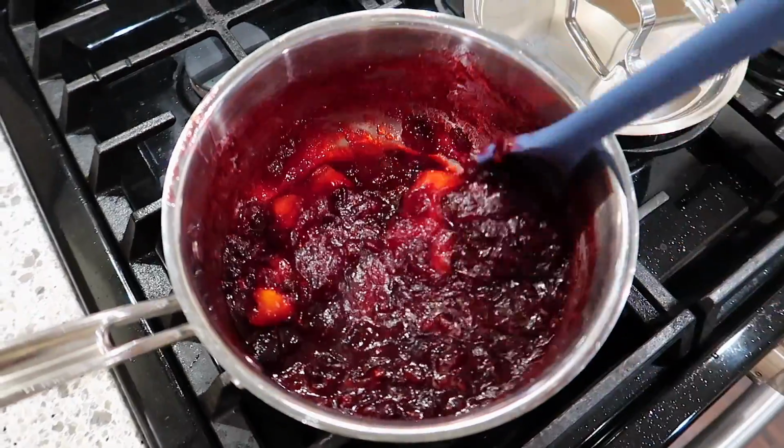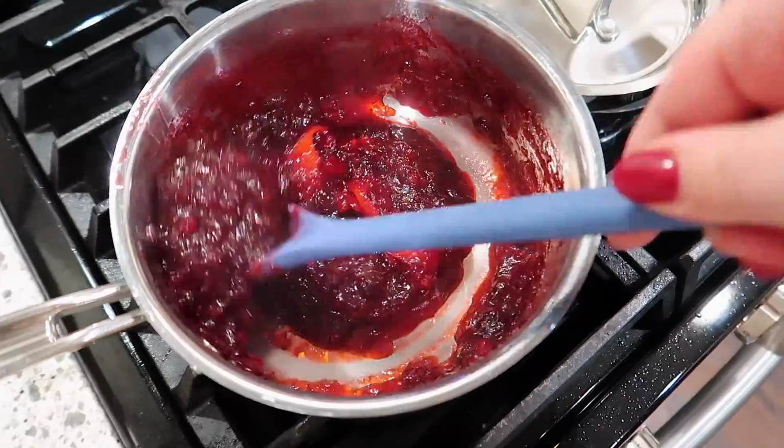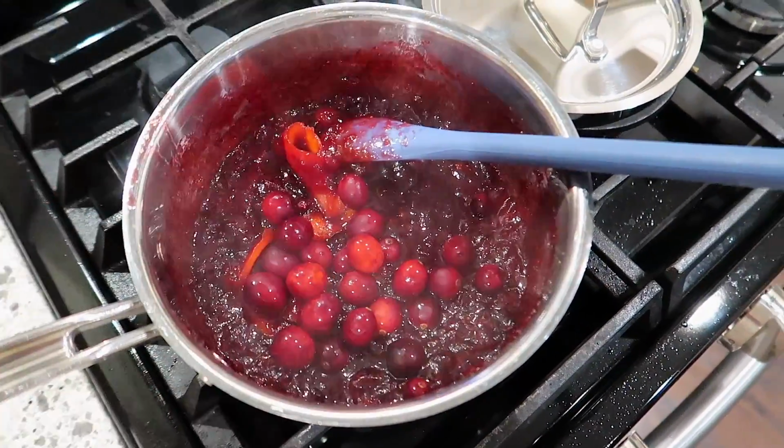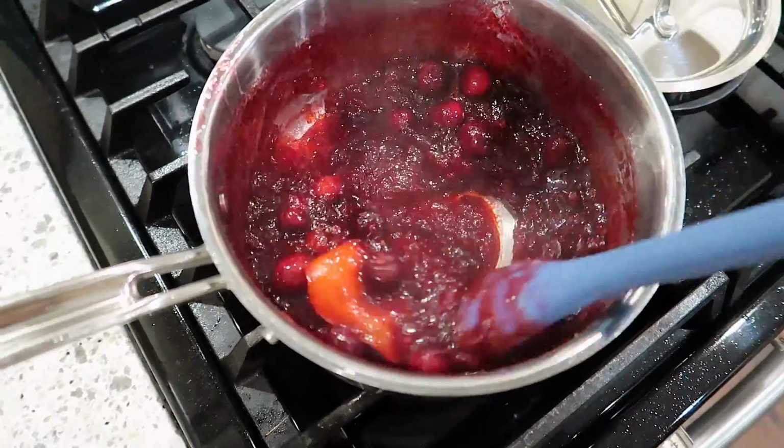Okay, so here's my cranberry sauce. So basically I've cooked this for about 20 minutes. You can see that it's mostly disintegrated now. So I'm gonna go ahead and put in my whole cranberries. I'll give that a stir and basically just let this cool off, and then I'll stick it in the fridge for tomorrow.